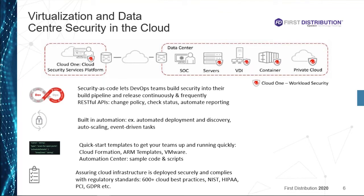Now, your regulatory standards from an AWS perspective speak to the AWS Well-Architected Framework, which is approximately 600 plus of cloud's best practices, which is still ever growing. In addition to this, you also have NIST, HIPAA, PCI, GDPR, and even POPI compliance.